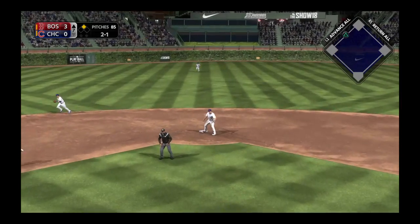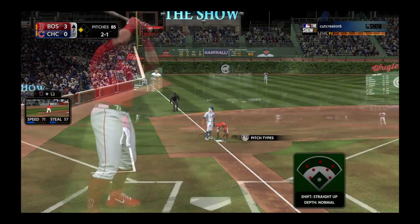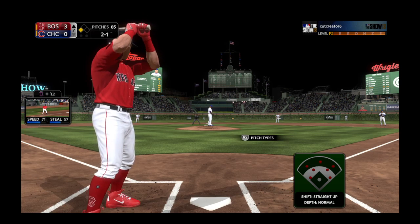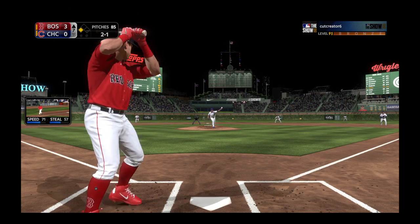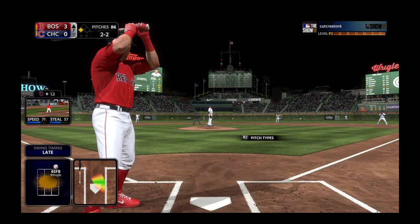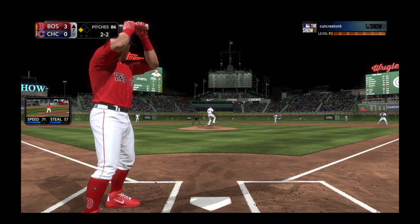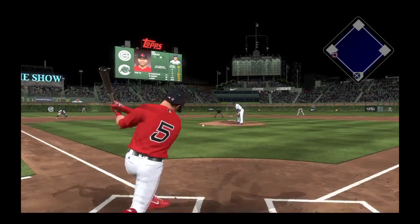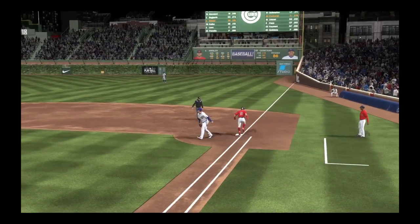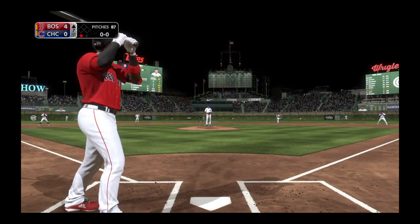Runner breaks for third. And now they've got him in a rundown. And he is in there. Now the 2-1 pitch. Strike 2 swinging. Hit back up the middle. Towards second, Zobrist is there. And this will be an RBI as the run comes in to score from third.